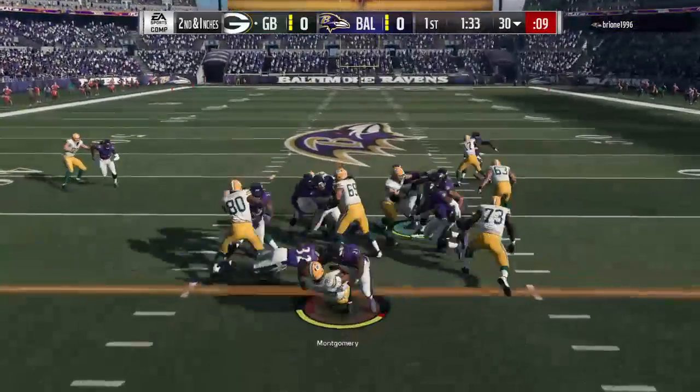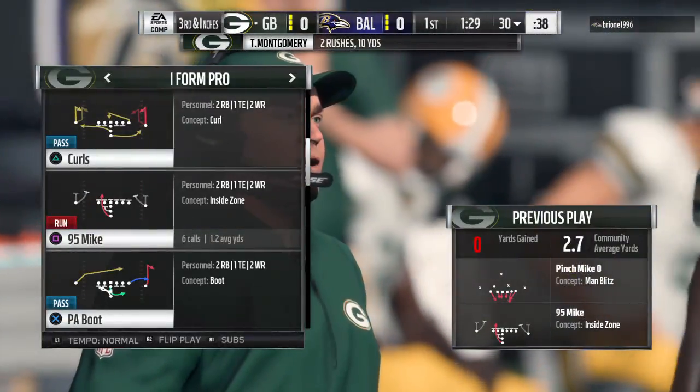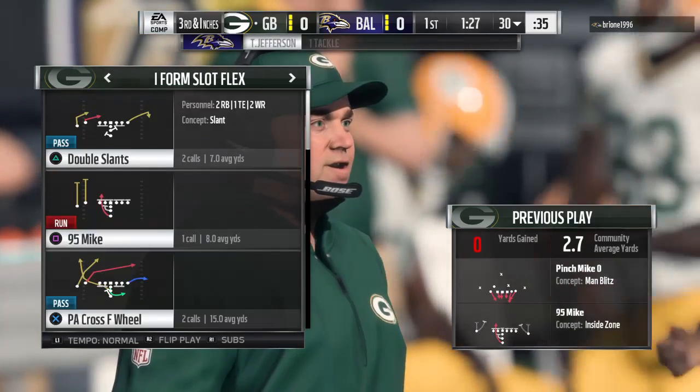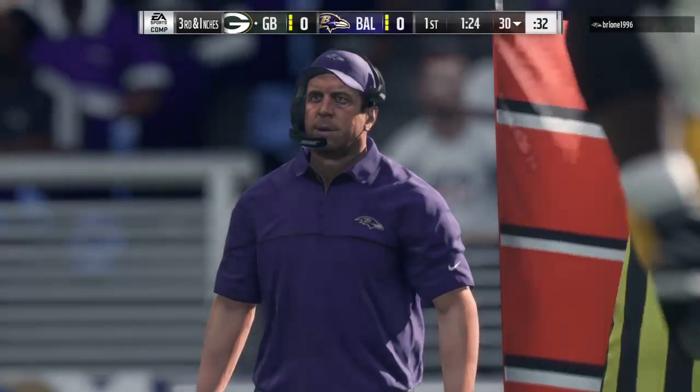They'll keep pounding here with Montgomery. And this time he's not going anywhere. They'll get him down right at the line of scrimmage. They'll say no gain on the play, so it was looking good, but nothing there, and now it's third down and inches.